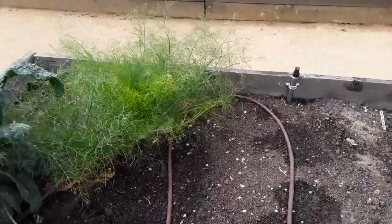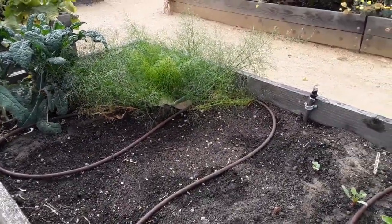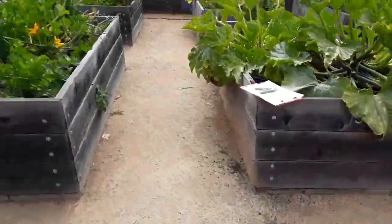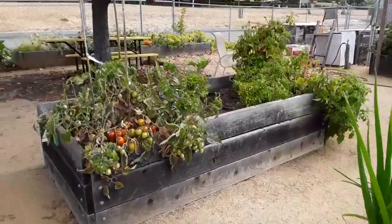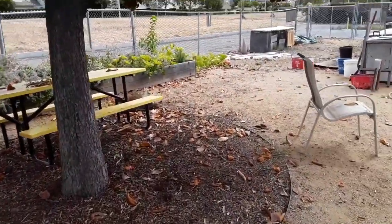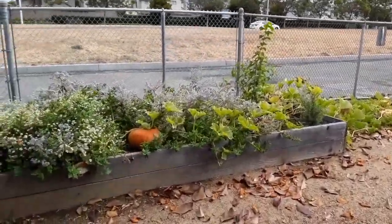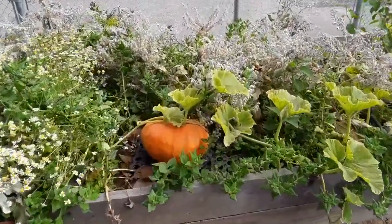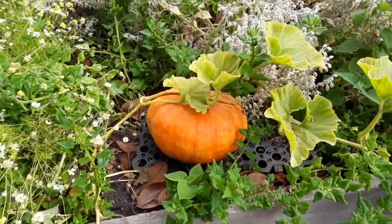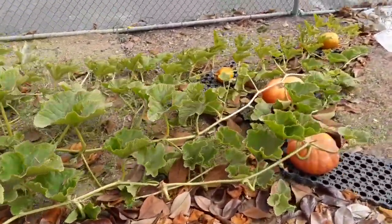We have one fennel left in the bed, and I was going to get all close for you to see it, but I don't want to get wet. So there's the fennel. While we're close, we're going to go have a look at our awesome Cinderella pumpkins. You won't believe how big and beautiful these pumpkins have gotten. Check that out. So that one's a little lighter orange. The ones that are here in the sun are even a deeper orange.